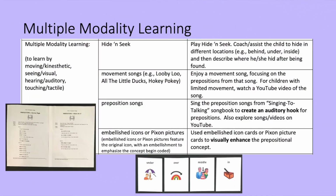We want to make sure that every modality is being used to learn about prepositions, so the family plays physical games and sings songs. And if a little extra help is needed in associating a concept to the icon, embellished icon cards or pics-on-picture cards are in the kit.